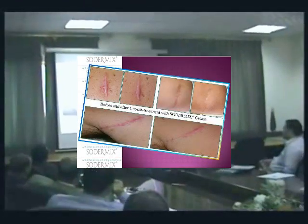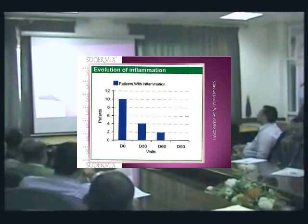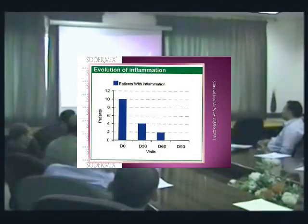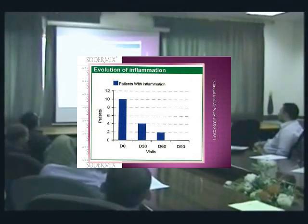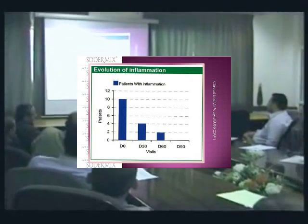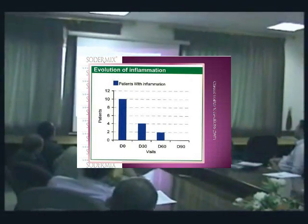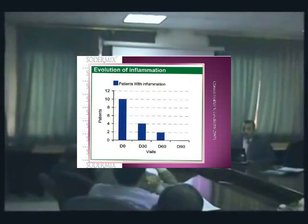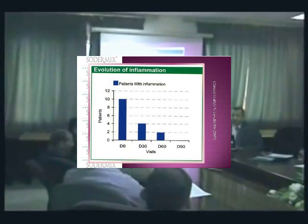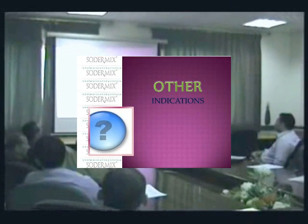This photo shows keloid and hypertrophic scars before and after 1 month of treatment with Sodermix. And this is a diagram showing the progress of inflammation for 10 patients treated with Sodermix at day 0 and after 90 days, or 3 months, of treatment: complete cures.